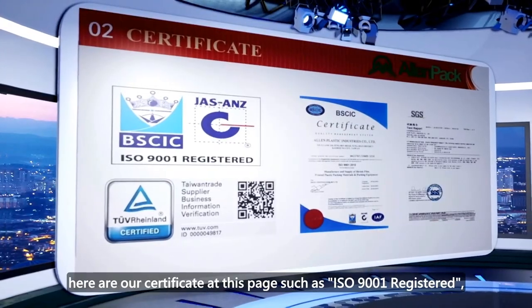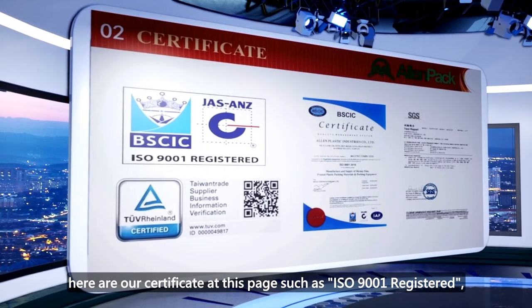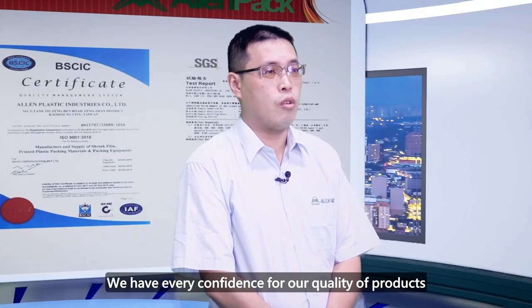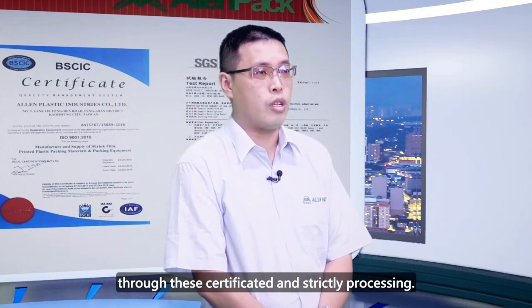On this page, here are our certificates, such as ISO 9001 registered, TÜV certificate, and SGS report. We have every confidence in the quality of our products through these certificates and strict processing.